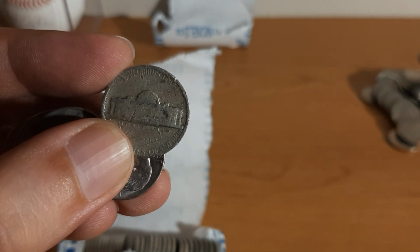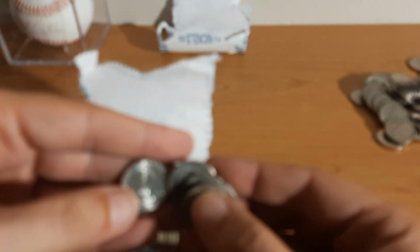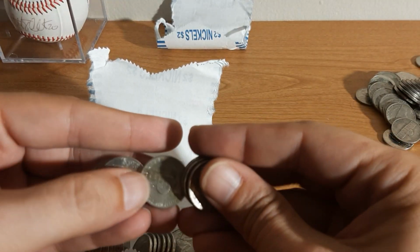It is no mint mark, so it's a Philadelphia. It's a little beat up, but we'll add that to the good stack or to the side here. I like when I find the 40s nickels, because those may not always have a lot of value, but they are still fairly collectible. Any World War II era ones, they seem to at least sell, not for much, but they sell.